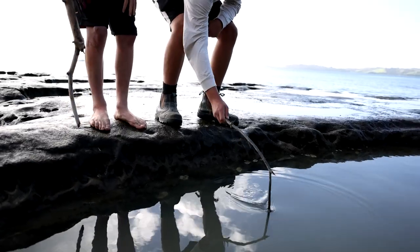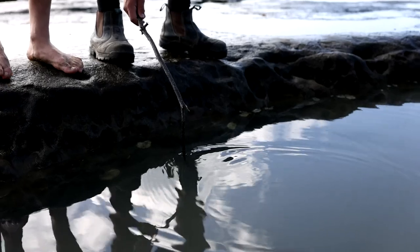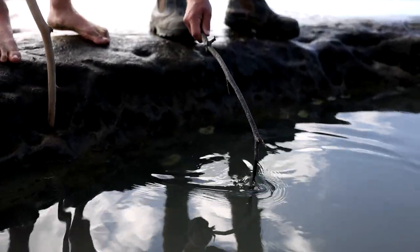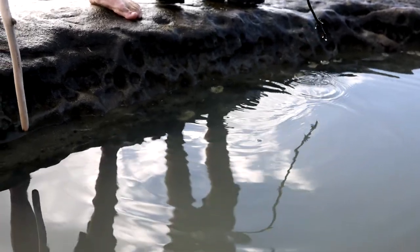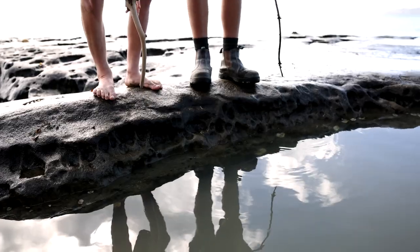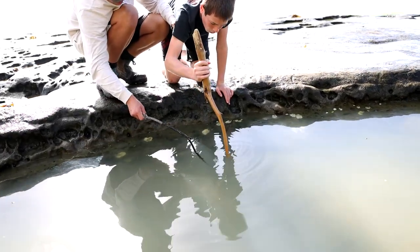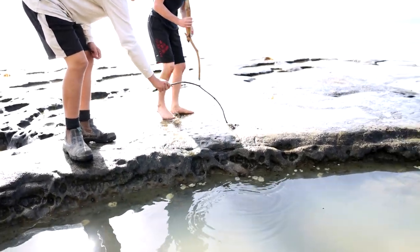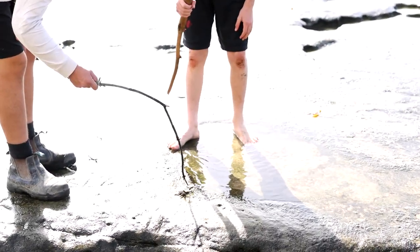The water is a bit murky. But don't be scared, because there's probably nothing in here. Hopefully. Whoa, I see one right there. Impale. It's too small though, I want to get a big one. Oh, poor crab. Oh, yes! Put him on the, okay, wait, do we kill him? Oh, poor guy.